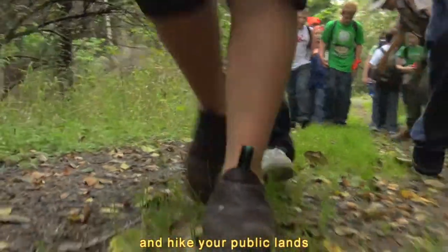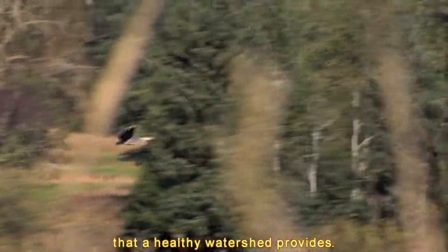We invite you to join us in protecting all watersheds and to get outdoors and hike your public lands to experience the benefits that a healthy watershed provides.